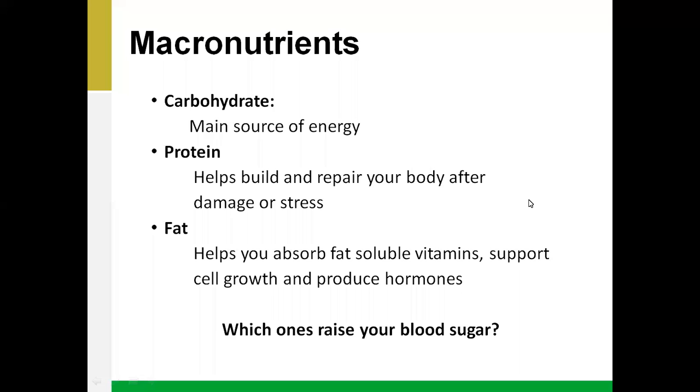And exactly, you guys are exactly right. It's the carbohydrates that are the ones that are going to increase our blood sugar. So just in summary, all foods that we eat are made up of these 3 nutrients, carbohydrate, protein, and fat, and we need a mix of these at each meal to help our body function.